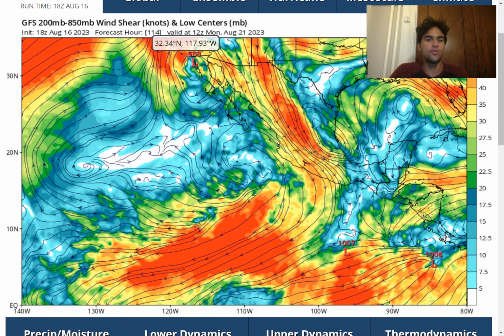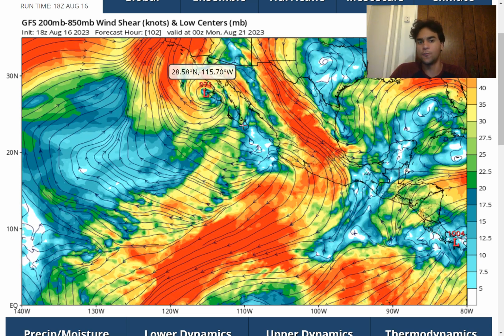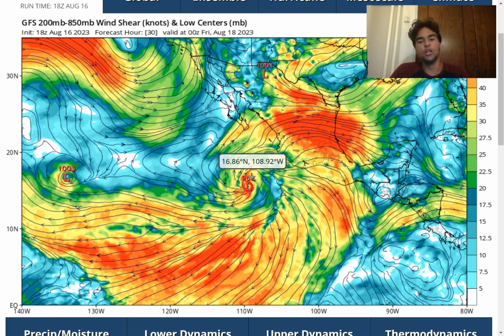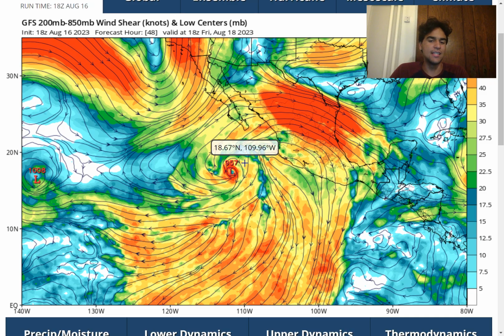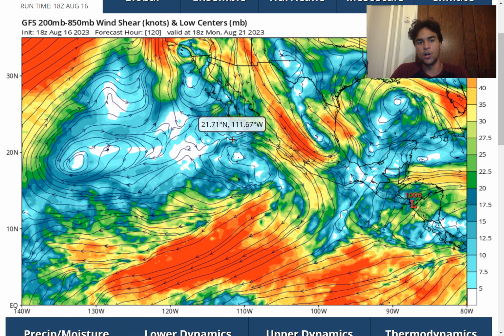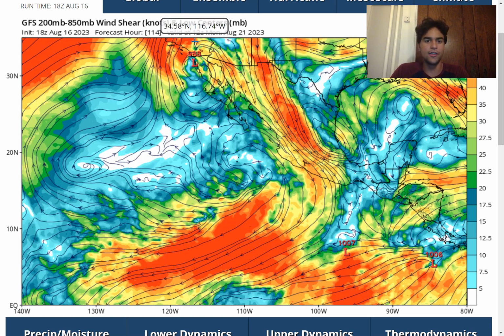The wind shear could increase by the time it approaches California, and of course the cooler sea surface temperatures will weaken it, but it should become strong enough and rapidly intensify fast enough to a point where even as it does weaken, as it moves up the coast of Mexico and eventually Southern California, it will still maintain just enough of its strength where it should make landfall somewhere along the coast of California as a tropical storm. Again, uncharted territory and pretty much a once-in-a-lifetime event for Southern California.